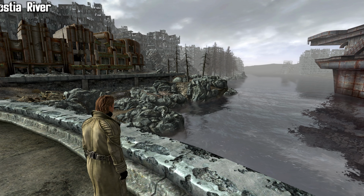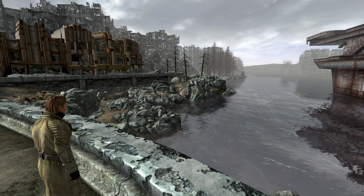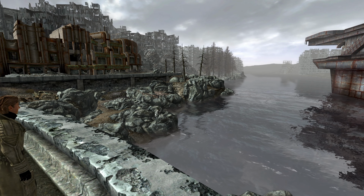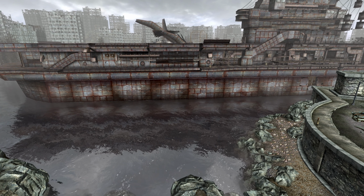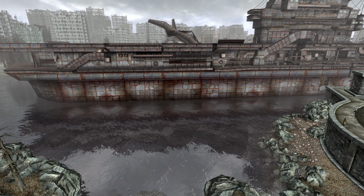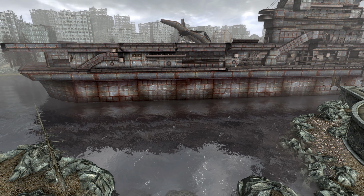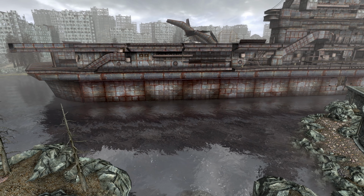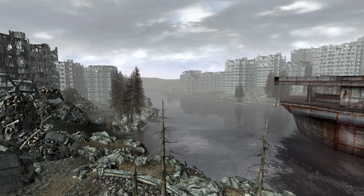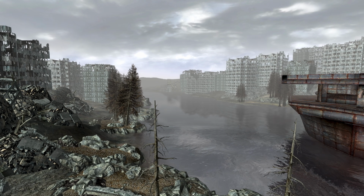The Anacostia River in Fallout 3 is a small but significant waterway snaking through the Capital Wasteland. Named after the Anacostia Native Americans back in 1608, it serves as a tributary of the Potomac River. The river stretches from just across the Maryland border, flowing southwest into Washington, D.C., where it meets the Potomac near the Jefferson Memorial. Along its banks, you'll find Rivet City, one of the key locations in the game, making this river more than just a scenic backdrop in the post-apocalyptic world.